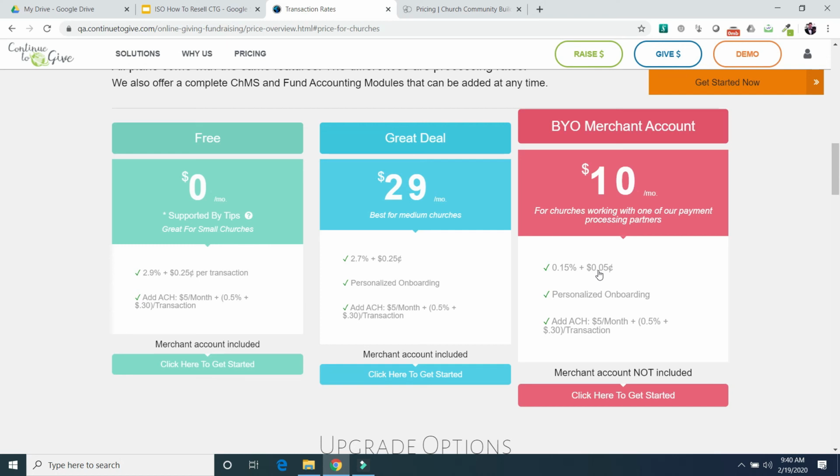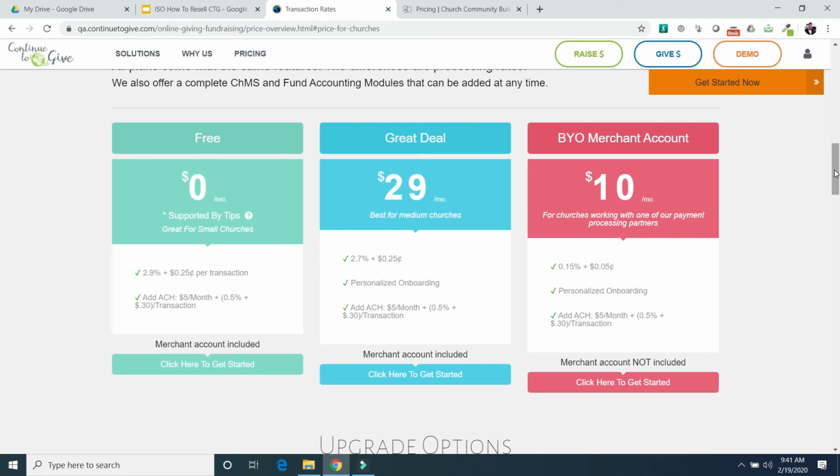So just to wrap it all up, in general, I would suggest no more than $15 a month for that merchant account and no more than 2.6% on the payment processing. And of course, you can work it other ways. You can do pass-through rates or however you want, but that's kind of your goal in the pricing.